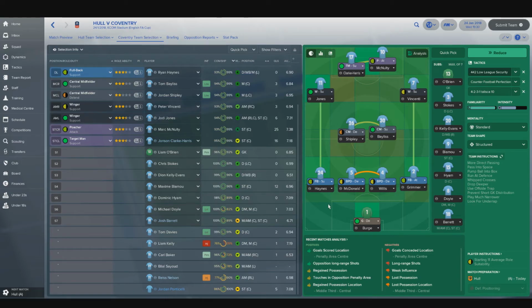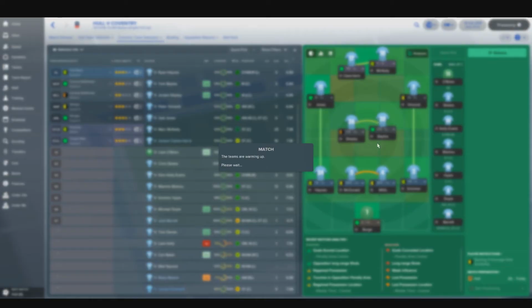So here we have another unchanged side for our trip to Hull City at the KCOM, sitting 8th in the Championship currently. We go there today in the FA Cup 4th round. Unfortunately, Reece Nelson didn't pass his fitness test, and Liam Kelly is still long-term injured. Carl Baker is only fit for 45 minutes. So we have an unchanged side from the one that unconvincingly won the last game against Swindon. This is the team that's going to go out and try and get the win.